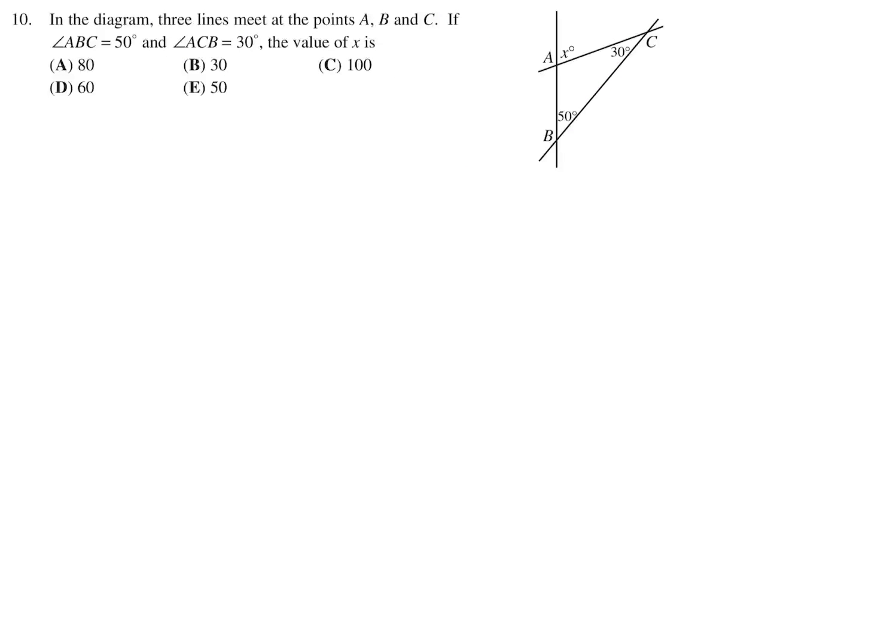In the diagram, 3 lines meet at points A, B, and C. If ABC is 50, ACB is 30, the value of x is. Well, they've labeled it for us, and therefore this angle in here, if we call that y, the sum of the angles of any triangle always add up to 180. So that means that y plus 50 plus 30 is 180. So y, therefore, will be 180 minus 50 minus 30. So y is going to be 180 minus 80, which is 100.